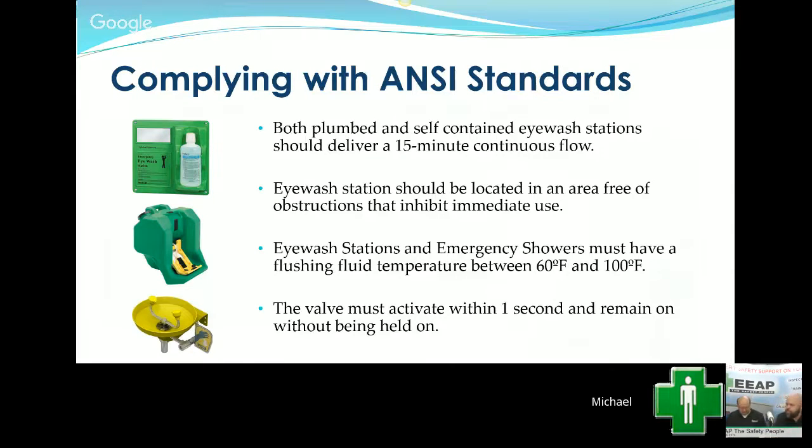All right. So, you've probably seen all these different types of eyewash situations here in different clients' locations. Both plumbed and self-contained eyewash stations should deliver a 15-minute continuous flow. That is a big key. So you'll notice in that first picture, you're probably not going to get that. Eyewash stations should be located in an area free of obstructions that inhibit immediate use. Tough to do sometimes, Rick.